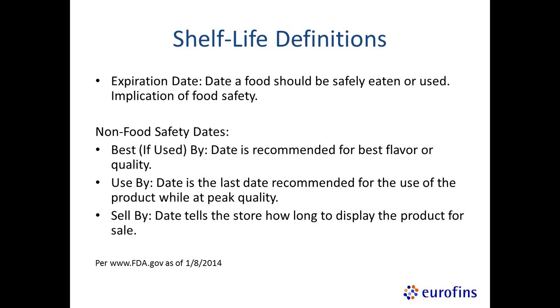There are also non-food safety related dates which are related to quality. If you see a best by date or best if used by date, these are dates that are recommended for best flavor or quality. What that's usually indicative of is your organoleptic testing. So did the product start to turn a certain color at this date? Was the flavor off at that point? Did it start to have a stale aroma? That's where you're going to see your best by dates used. It's not that there was any type of microbial growth. It's not that the food was unsafe to eat, but it was no longer really as appealing to the customer.